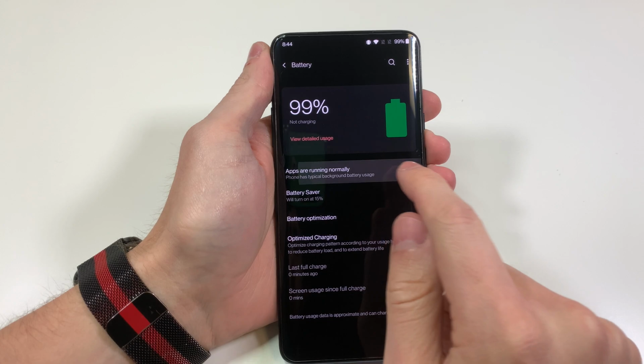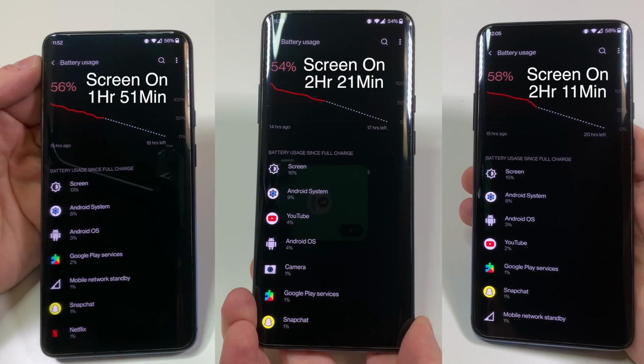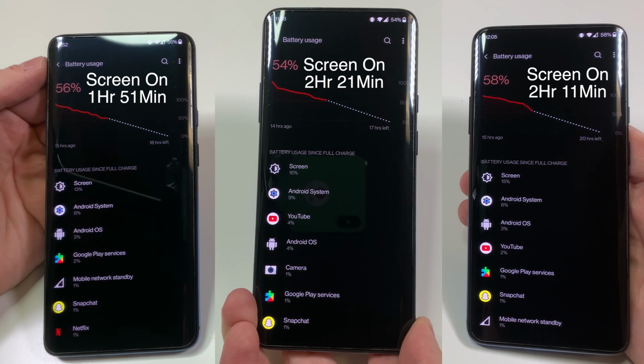I can see that the battery is degrading, as I've used this phone a fair amount over the past 2 years, but it still lasts me a full day with regular usage. Even now, a full day should be easy to do for most people, which is nice to see.